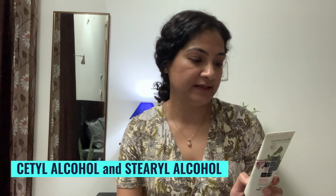Then we have cetyl alcohol and cetearyl alcohol. These contribute to the creamy texture of the conditioner, allowing it to easily spread through the hair. Now these are the good alcohols that act as emollients, providing a smooth and soft feel to the hair strands.